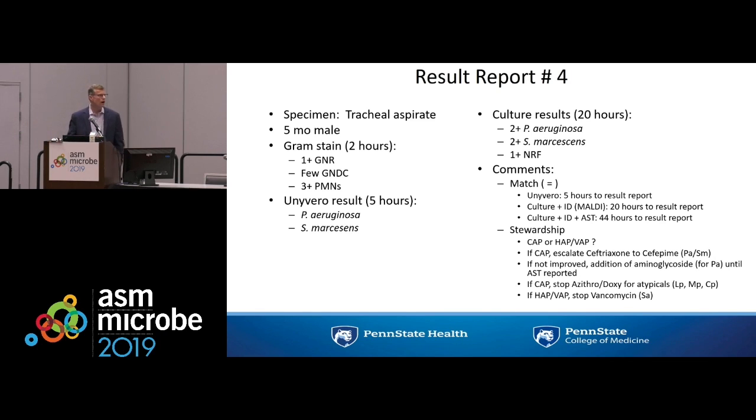So if community-acquired, we would escalate the ceftriaxone to cefepime to cover the Pseudomonas and the Serratia. And if the patient has not improved, potentially add an aminoglycoside until the final susceptibility test results are available. If managed as community-acquired pneumonia, again, stop the azithro and the doxy. We're not concerned about the atypicals. And we could also stop the vancomycin because there's no evidence for Staph aureus in the Gram stain, the culture, or the Unyvero results.